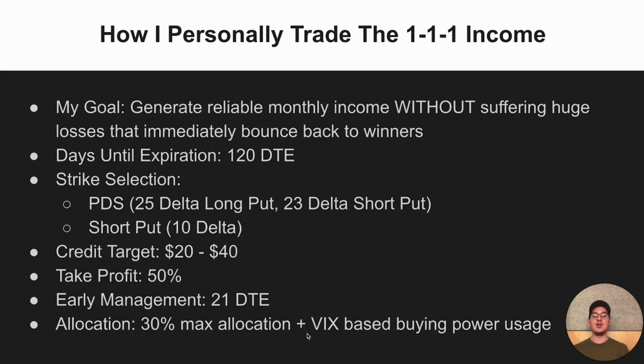But again, I'm able to survive these things because I only use a 30% max allocation and I manage my buying power usage based on where VIX is. When VIX is lower, I use less. When VIX is higher, I use more. And this way I'm able to adjust how much I'm trading based on the risk in the market. And this helps me massively reduce risk.